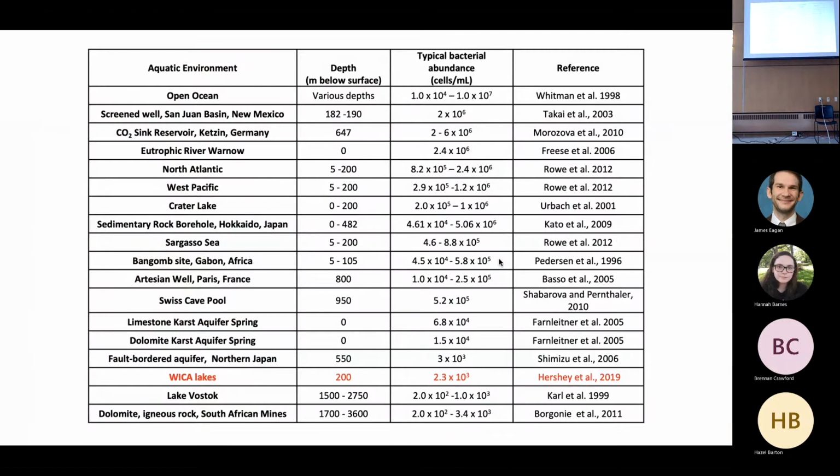We tried to sample the lakes and had a really hard time doing that. Most microbes can't be studied by growing them. What you have to do is isolate the DNA and study their DNA. And we had a really hard time pulling DNA out. We couldn't figure out why, so we actually did a count.